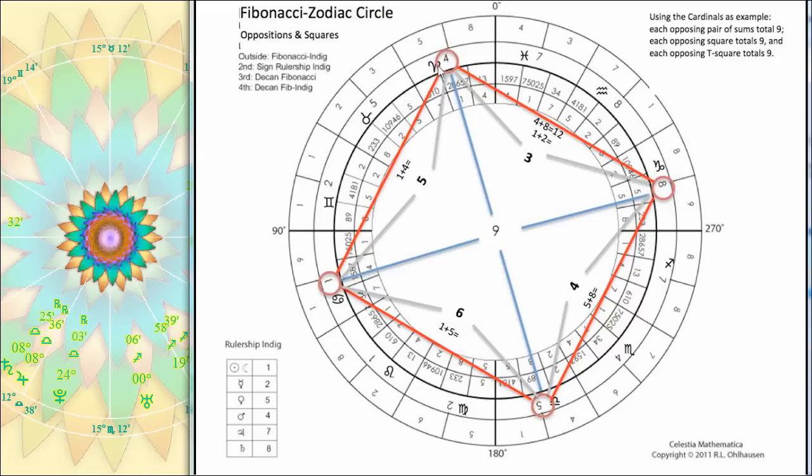So we found in the previous discussion that when we take the last half of a sign and the first half of a sign, and the opposite last half and first half, they total to 9. You can see that right here. 8 plus 4 equals 12. This section here, the end of Pisces, beginning of Aries, would be 8 plus 4 is 12, is 3. The opposite, 5 plus 1 is 6, so that's the 3-6. And that totals to 9.